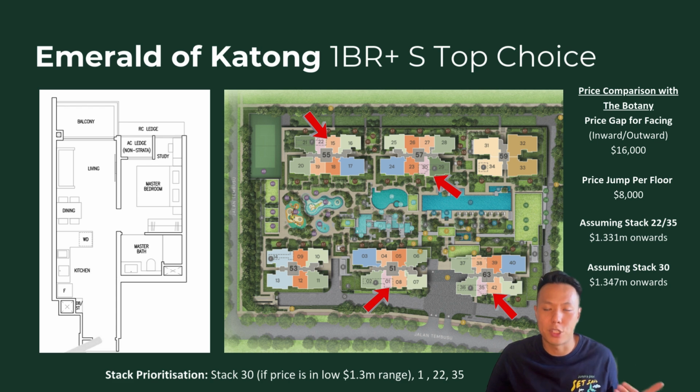And the price for jump per floor at the Botany was $8,000 as well. So you can take that as a gauge if you want to look at units on a higher floor. My stack prioritization is stack 30 if the price is in the low $1.3 million range, followed by stack 1, 22, and 35. 35 is my last choice here because that's actually in front of the car park exit, so there might be a little bit of noise here.